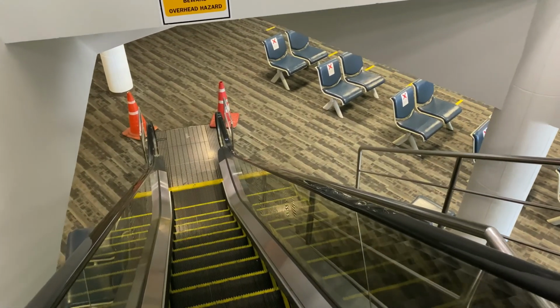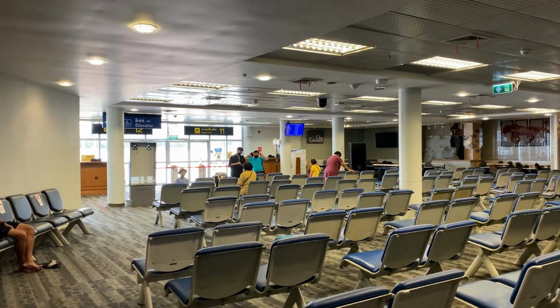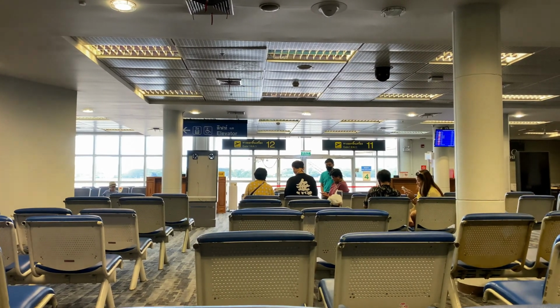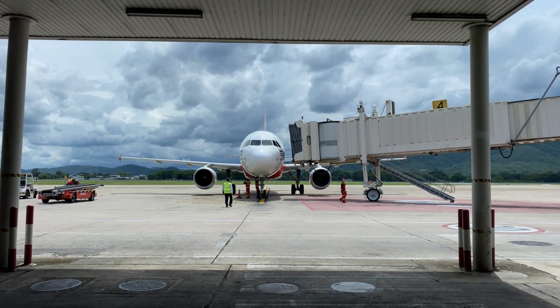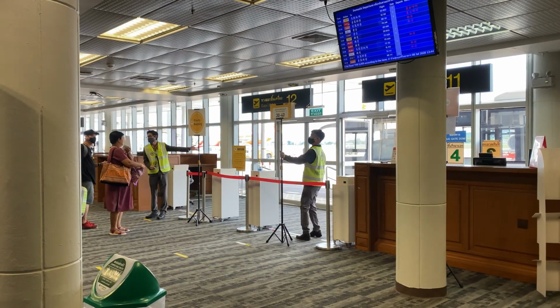My flight, DD8622, will be departing from gate 11, which is a bus gate. As I arrived at the gate very early, there weren't many passengers yet. Judging from the amount of passengers during boarding, I assumed that the flight would be almost full.